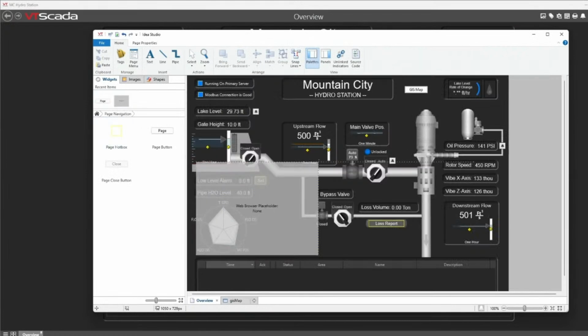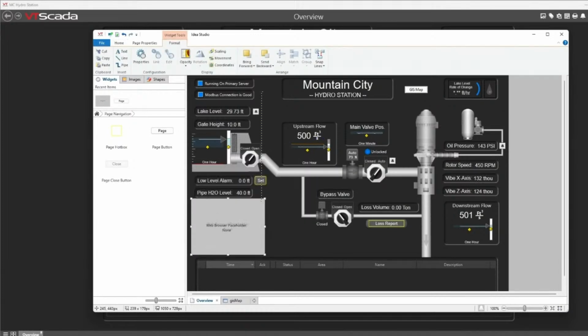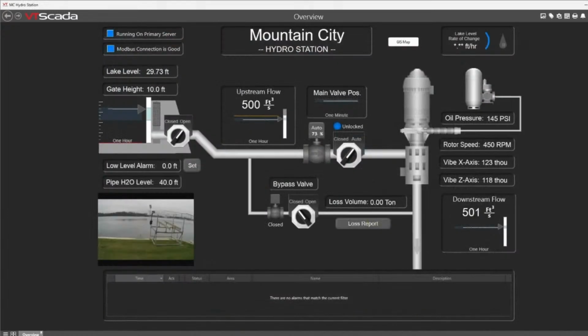So we can go back to our page navigation button here, and we'll put it in here, drop this thing down, and let's try putting in one more piece here. So I'm just going to copy that out, go to the properties, put in a new URL, and here we go. So now we've replaced the widget that was there, or just kind of overlaid on top of it, I guess, an actual image of what's going on at our Hydra station. So that in itself is very cool. So the ability to visualize it.